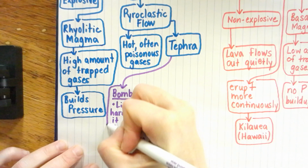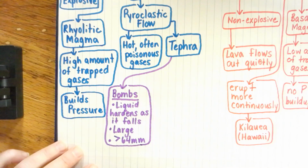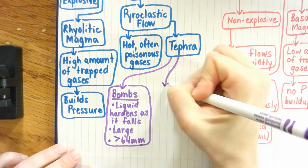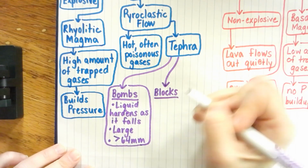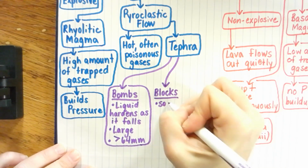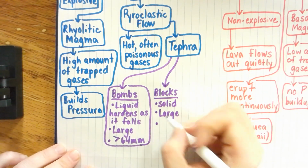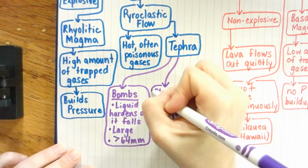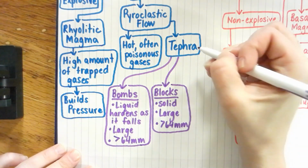If you wanted to put that in English units, that would definitely be over half a yard. So if you had a piece of magma that was hardening as it was falling, that was over half a yard big, that would be a bomb. That's a pretty big piece to be ejected from a volcano. Also on the large end, we have blocks. Blocks are the same size, but they're already solid when they come out. So again, they're large. And that means greater than 64 millimeters. So these would be like boulders getting thrown out of a volcano. Those are pretty big pieces.